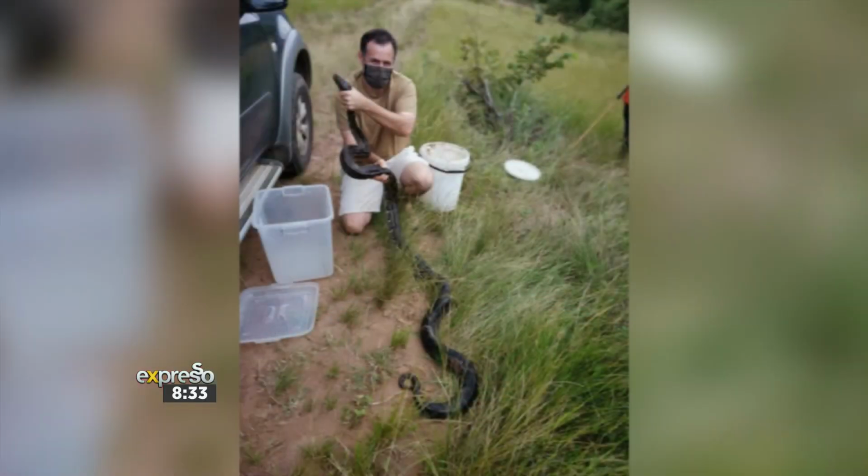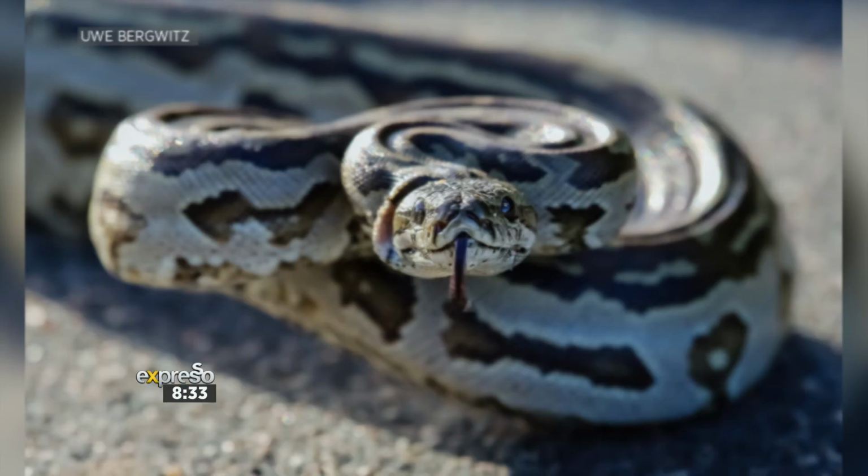Wow. What I find most amazing about them is how they're such good mothers. Most snakes will lay their eggs and leave them. Pythons lay their eggs and they protect them, but not only that, they also protect their young. They incubate the eggs, so they'll go lie in the sun, get nice and warm, come back down, wrap around the eggs, and incubate them, which I find really amazing.